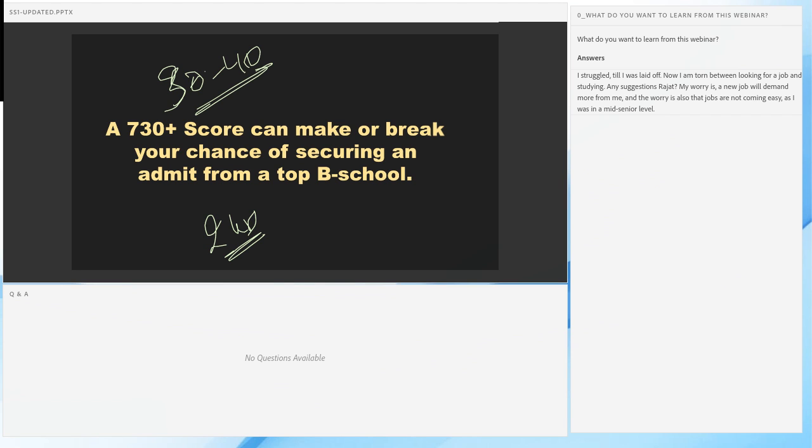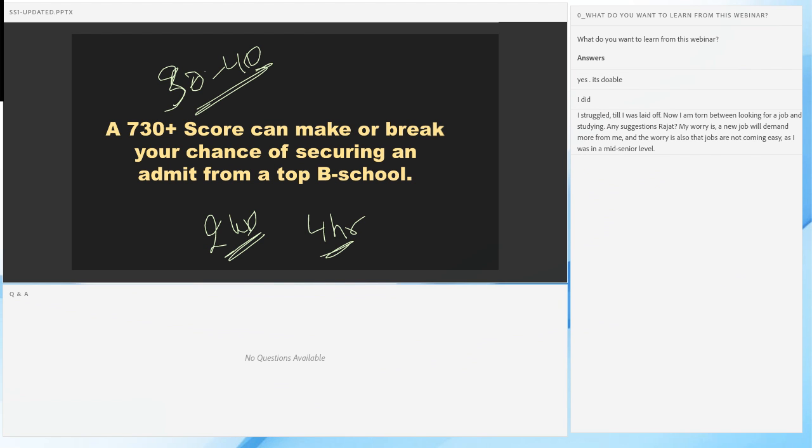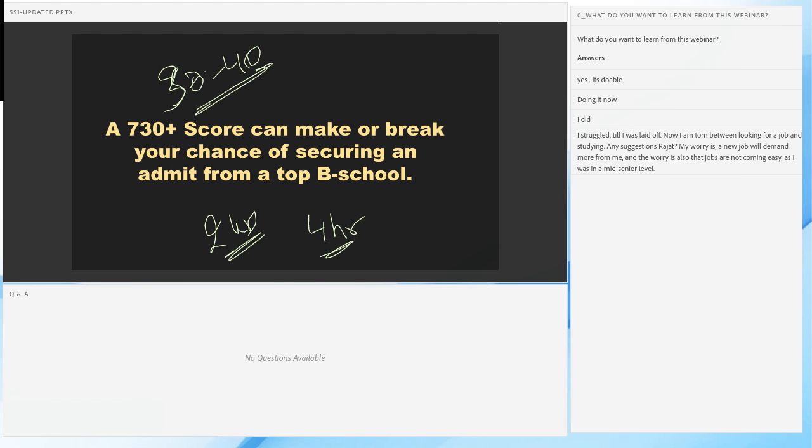First of all, I'm going to take the specific case, and I'm sorry that you lost your job, but in general, how many of you have done that? And again, I'll say 90 minutes to 2 hours during the weekdays, and 4 hours per day during the weekend. How many of you have done that? And then we'll really address the question that's there. Okay. Yes, it's doable. Doing it now.